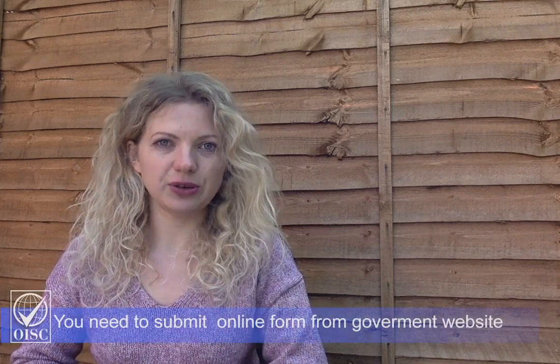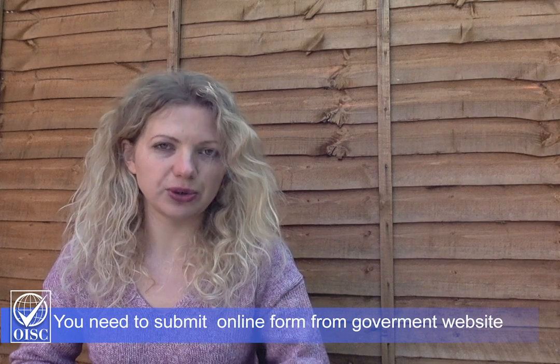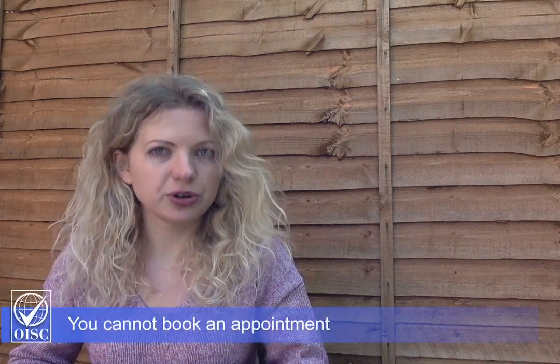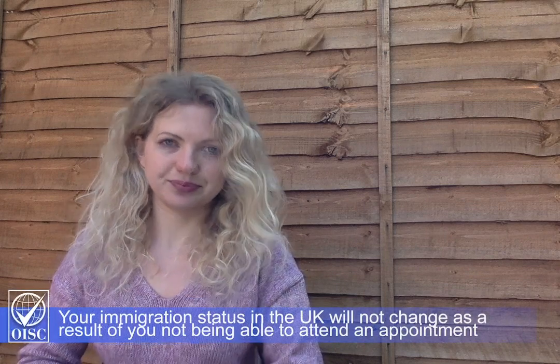If you are in the UK with leave to remain and wish to apply for an extension because your leave is due to expire, then you have to do this as normal, by submitting the online application form. The thing is, at the moment, all the UK visa application centres are closed, so you'll just be able to submit the online application, work on your supporting documents, and then once the centre is open, you will be able to complete your application and give your fingerprints.